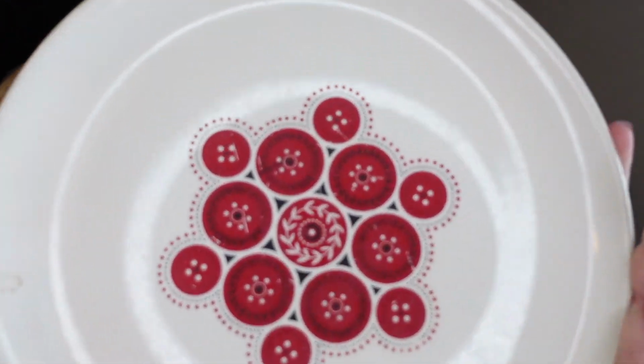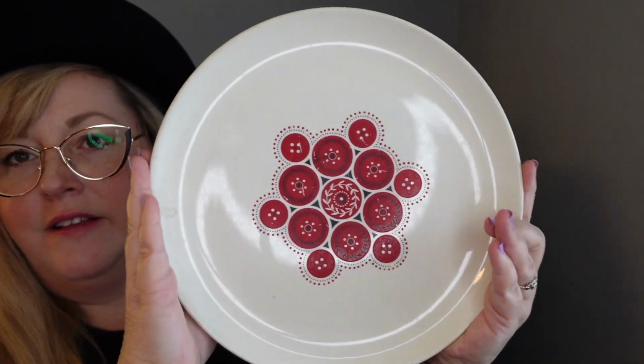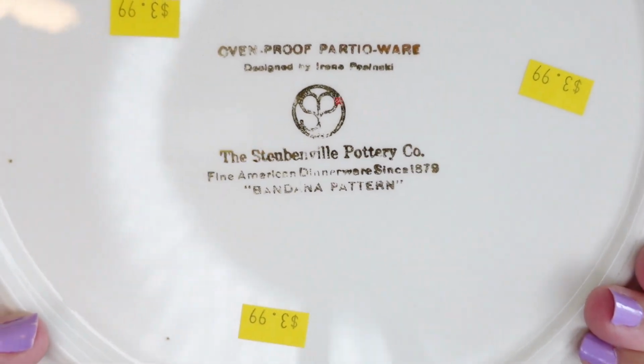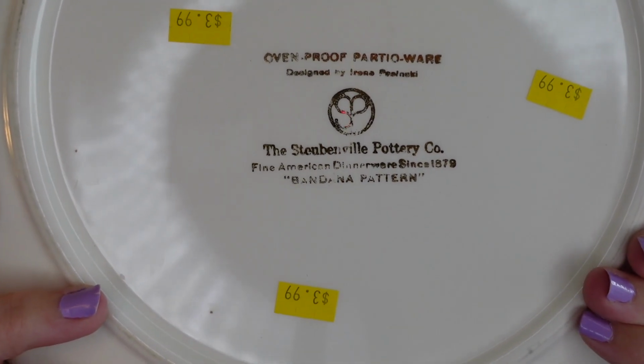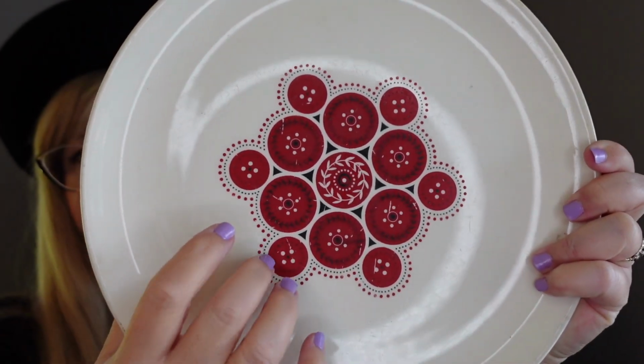Another platter that's mid-century, it is a bandana pattern, and this is by the company Steubenville. Here is the marking on the back. You can see it says oven proof and that it is the bandana pattern. This pattern is actually not as easy to find. This should do pretty well. Okay, then I got this.